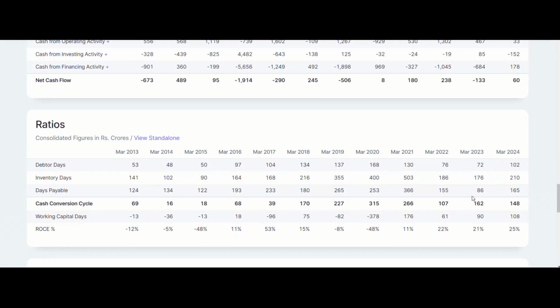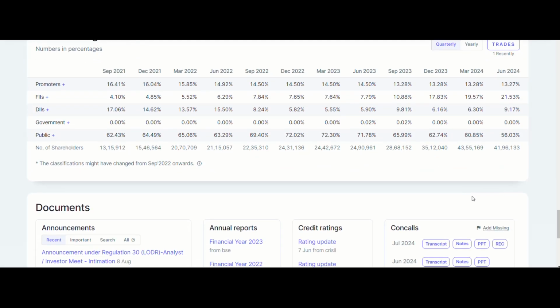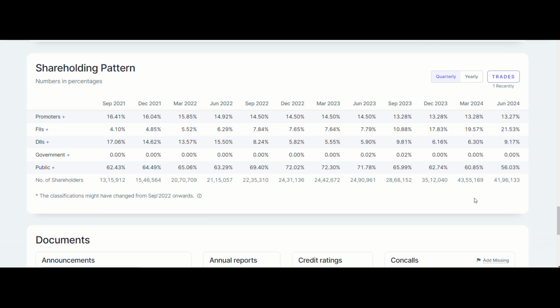Now let's just have a look at a very important metric over here. That is the shareholder pattern. This is very important. See, the promoters in 2021 were at 16.41%. It's not a big number, but that has come down since then. June of 2024, it's at 13.27 as of now. That's the number. But FIIs, as you can see, guys, were only at 4.1 in 21. That has increased more than 5 times. So that's a very encouraging sign. To 21.53%, right? That's quite a bit.